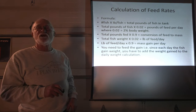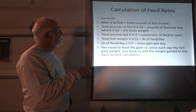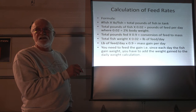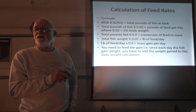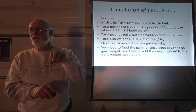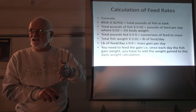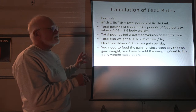And you can change the factors by changing the two numbers that change everything. The first is how much you feed per day. It is 2% body weight. I played with 2.5 and I played with 1.5, 1.75. And if you're doing more than that, you want to watch the bottom of the tank to see what accumulates on the bottom. And if you're doing less than that, you want to go a week or two and check the weights of the fish and see if they're gaining to match the chart that you've made. So, all right, that's how all that works.